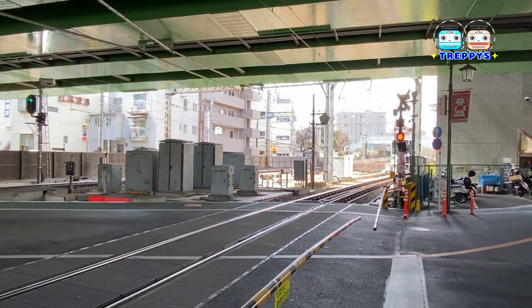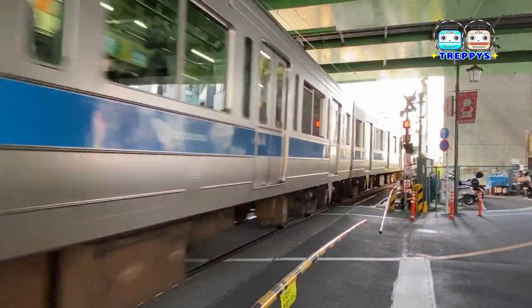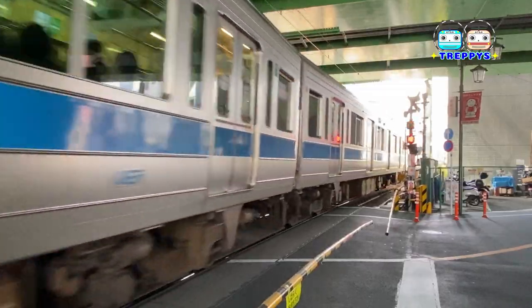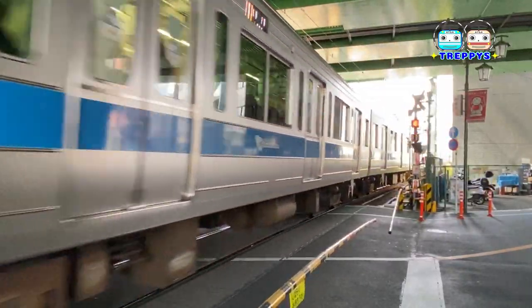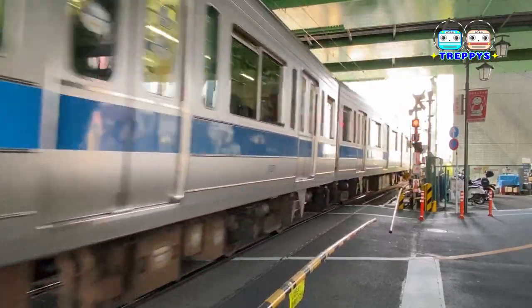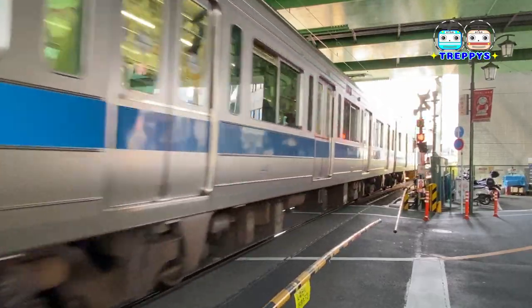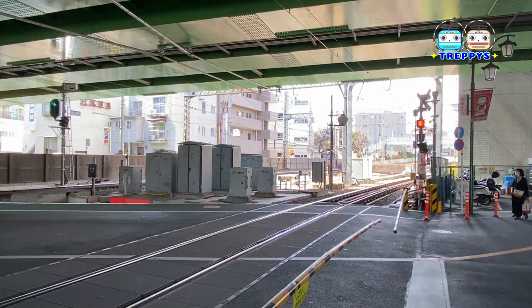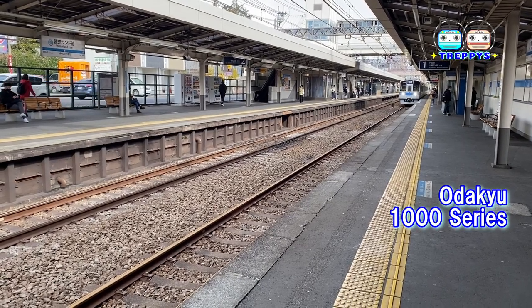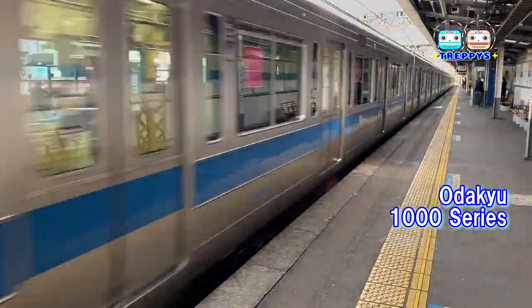The doors on the 1000s were 2 meters wide, which made it very easy to get on and off, but it wasn't so good because more people had to wait in front of the doors. So the doors of the 2000 model are 1.6 meters wide, which is a little narrower than the doors of the JR model. Still, it is wider than the doors of ordinary JR trains. And here is a 1000 type train, which looks almost the same as a 2000 type train.